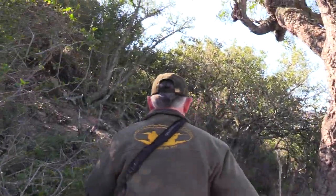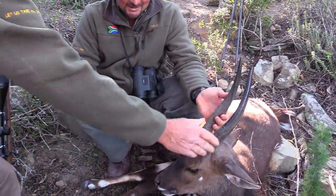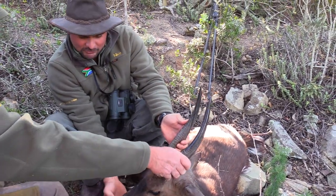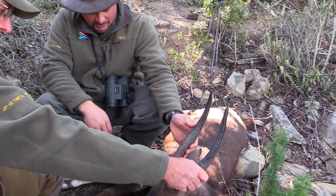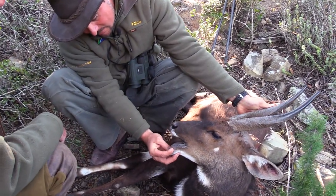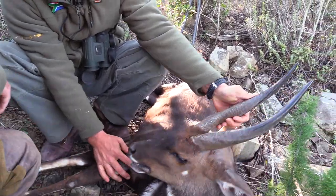How about this? What an absolute stunner. Absolute beauty. Beautiful animals. A nice old thick ram. Look at his teeth, look there. Check that out. Worn down, there's nothing left.